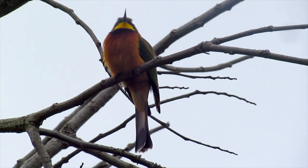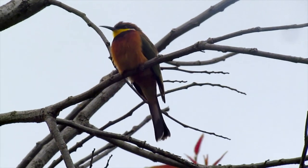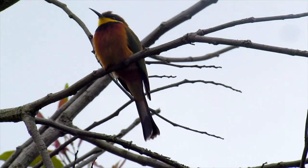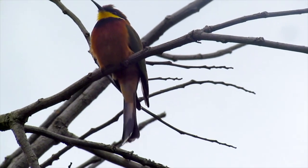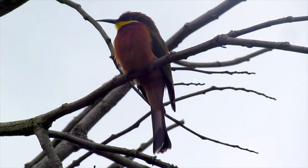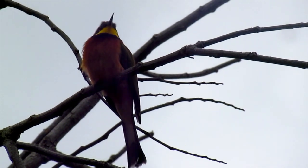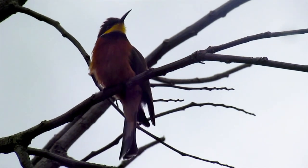So close to me here. I'm happy that I'm taking a very nice video. It's slightly wagging its tail, a different behavior from the other bee-eaters. There's a yellow throat that is bordered by slightly blue patches.